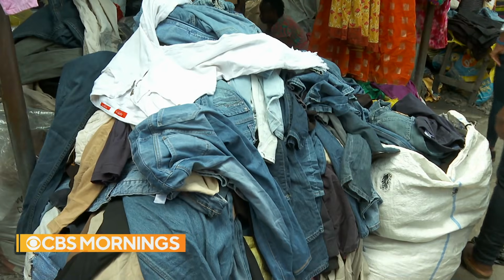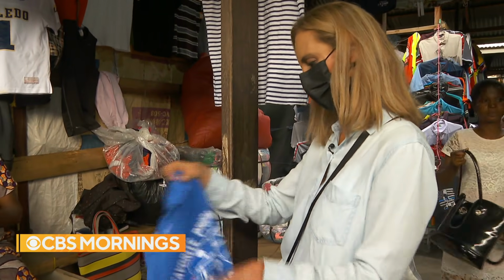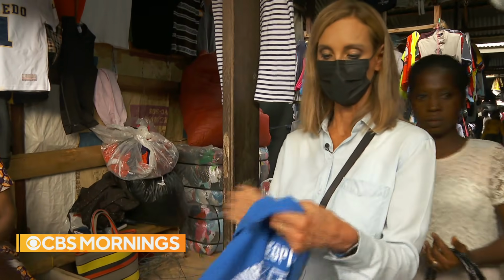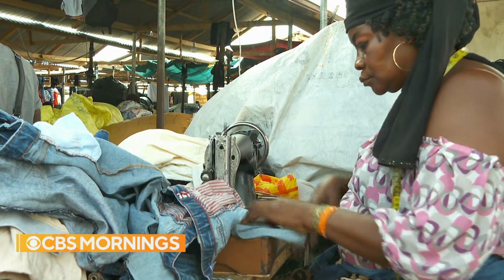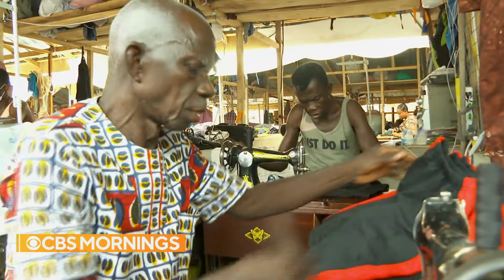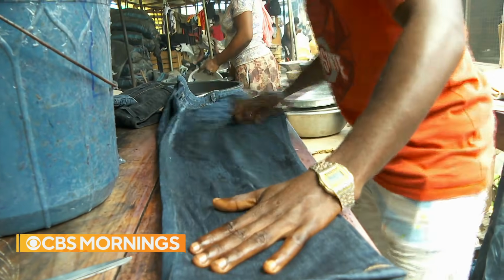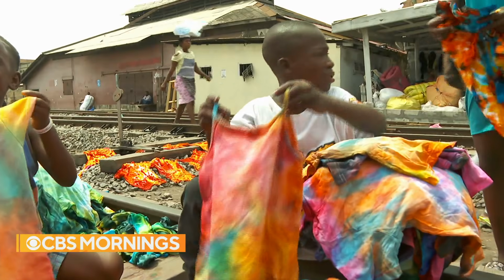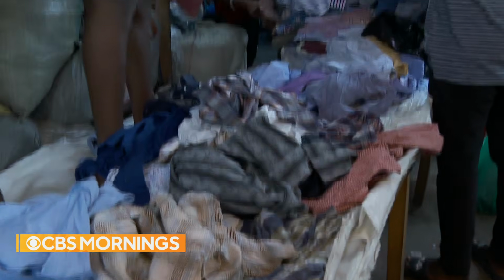We found everything from big-name brands to personalized T-shirts like this one from Pennsylvania. This T-shirt was clearly made very recently. It references COVID and has already made it thousands of miles to Ghana. Ghanaians do a remarkable job with our cast-offs. Tailoring, color washing, and even tie-dyeing them back to life. But it's not enough to reduce the glut of clothing created by our addiction to fast fashion.